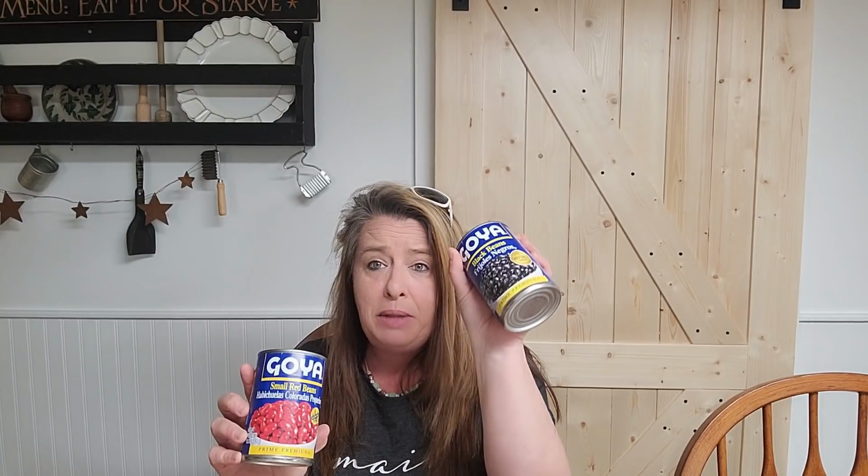And they had a bunch of Goya beans in this week, which I was happy about. We love the Goya beans. They are delicious. They are over, I think they're $1.50, right around that, at Walmart per can. And they had the red beans and the black beans in stock this week, which I was really psyched about. I like their beans. I think those are great to have on hand. We keep lots of dry beans, but extra canned beans for those quick, easy meals are awesome.